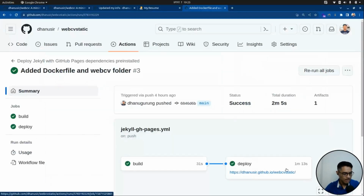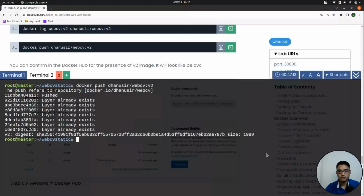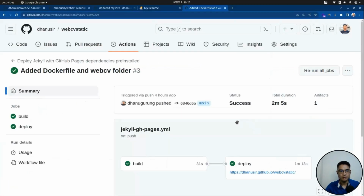These are all hands on. Let me show you, this is called hands on. If somebody doesn't know what hands on is, this is called hands on. You can see I finished the whole demo in 1 hour 15 minutes. So this is hands on.